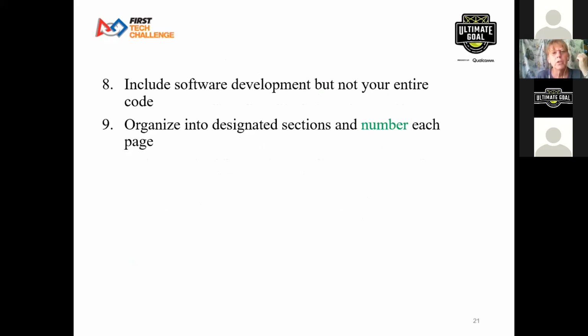You do want to include some of your software development. You're probably not going to want to put in 100 pages of code in your engineering notebook. It's your choice, but in the past you were allowed only 2 engineering notebooks. I can't find anything in relation to that this year because the new manual's not out, but there's no reason to put 200 pages of code in there.